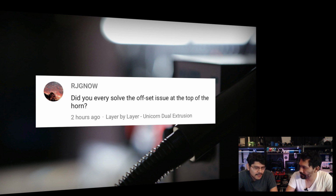Applications. Yeah, because this was made in Maya. You can't do linear deformers inside of Fusion 360. So I think that was what you were asking, right? The offset issue? Yeah. So there you go. Mesh Mixer to the rescue. Another cool CAD app I recommend.